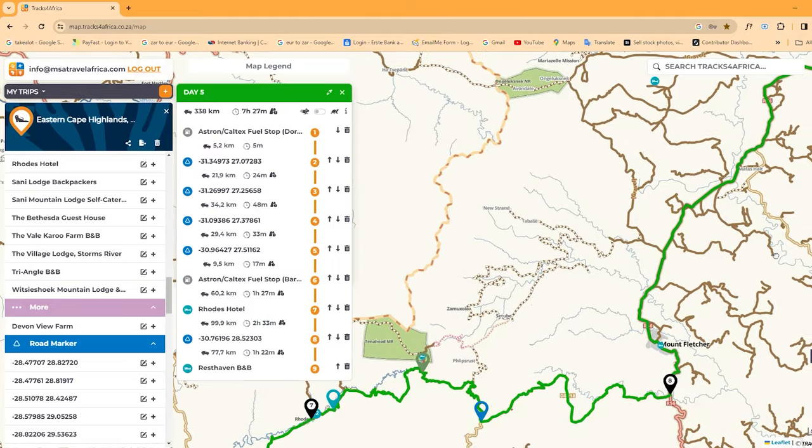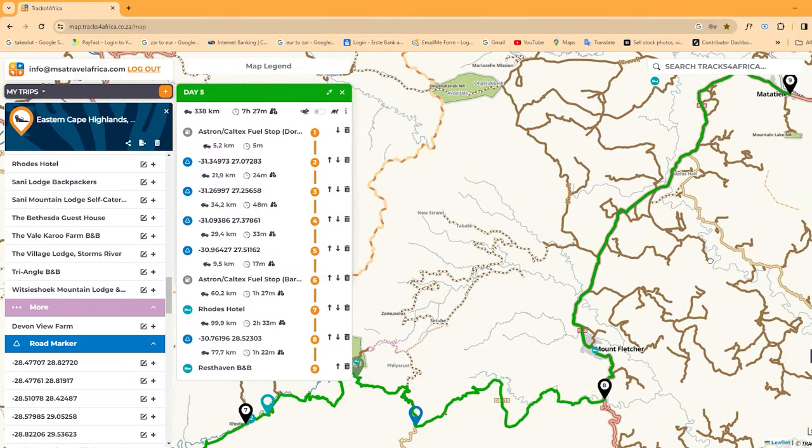Today's route is quite a short one. We are going from Rhodes to Matatiele. The weather looks pretty good this morning. It is scheduled to rain later today, so we want to try and be off the gravel and on the tar to Mount Fletcher and Matatiele before the rain comes. So a lot of incredible driving today. It is an absolutely beautiful pass, and we're really looking forward to it.